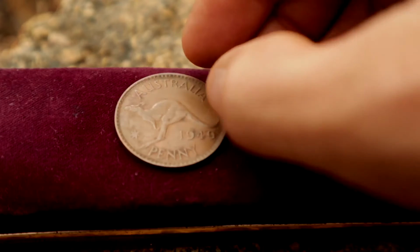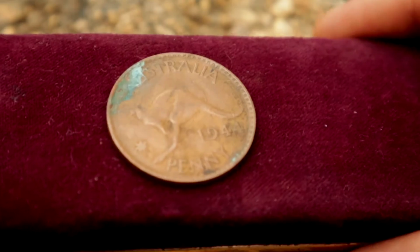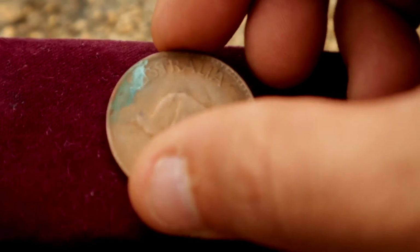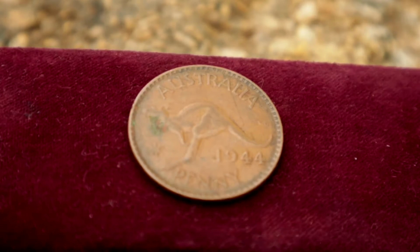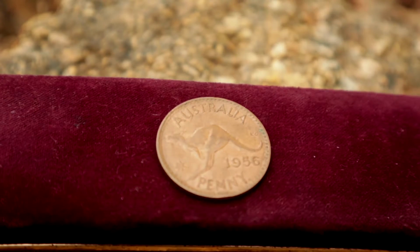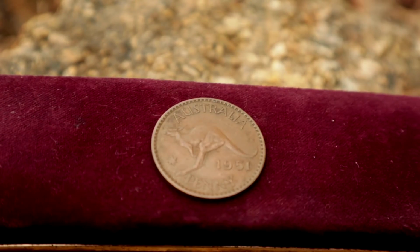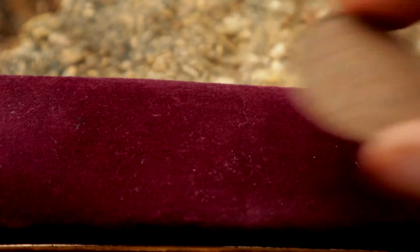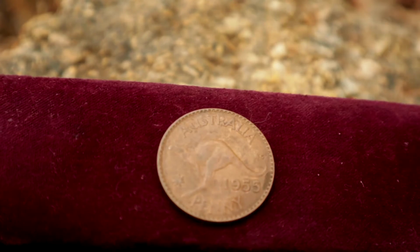So now we have some pennies. That's a 1949. 1944 penny. 1948 penny. I'll just quickly go through all these. So we've got them all almost, like there's a 1950 penny. Whoop, another 1944. 1956 penny. 1958 penny. 1951 penny, another 1951 penny, 1961 penny, 1947 penny just there. And lucky last just here, we have a 1955 penny.